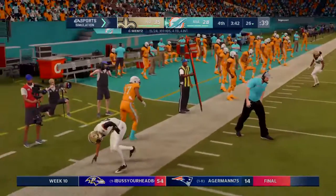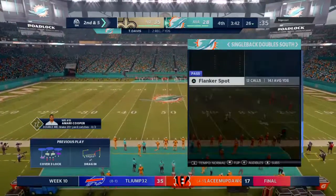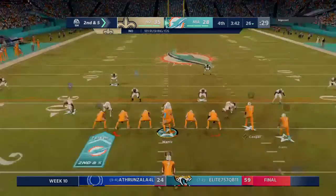Quick hitter here, it's complete. And he'll get this up past the 25 before he's out of bounds. 5 yards on the catch there, brings up 2nd down. Gain of 5. Brings up 2nd and 5.